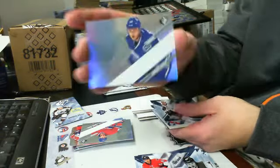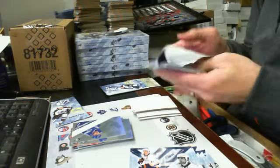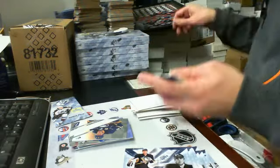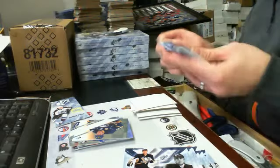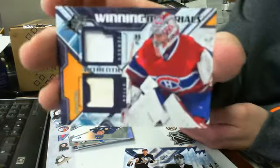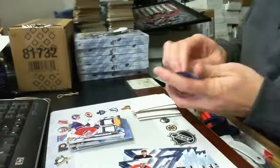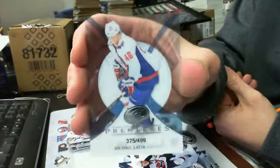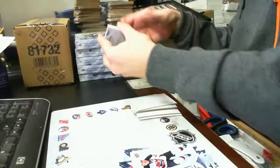We have a rookies of Nicholas Jensen for the Canucks. And then we have a rookies of Nikita Zadorov for the Buffalo Sabres. Knuckles. And then we have a winning materials jersey stick piece of Carey Price for the Montreal Canadiens. And our ice pack, it is of Michael Latta, 375 of 499 for the Washington Capitals. Here's box one in the books.